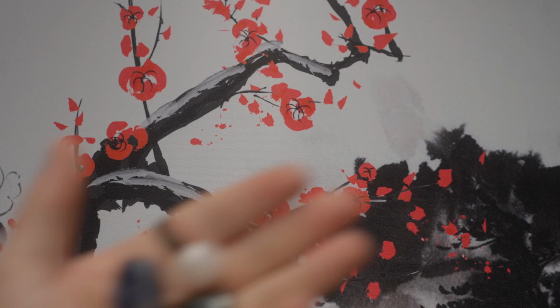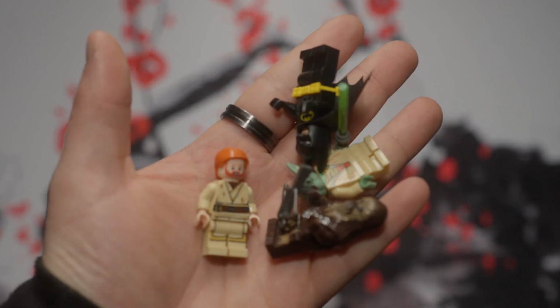On the top shelf, I will have some crystals and some Lego figures just to make my desk a little more unique.